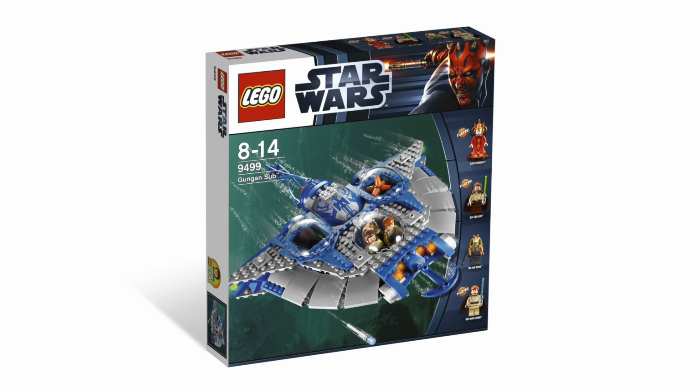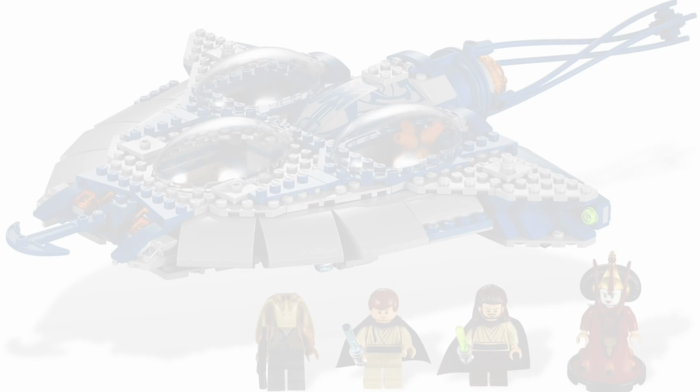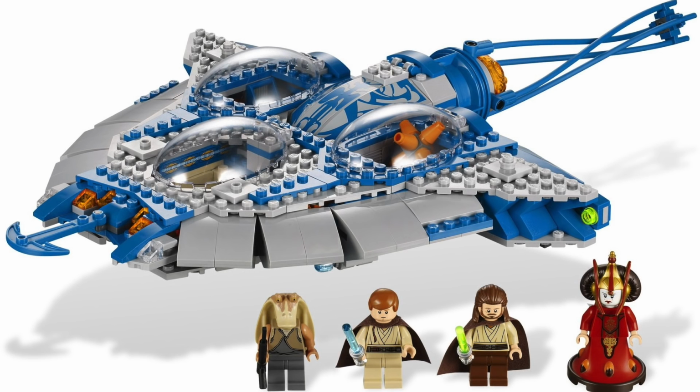And at number 6, we have another awesome set from 2011. Well, it's kind of expensive for 465 pieces, but it was $70. And it is the Gungan sub. It had Jar Jar Binks, Queen Amidala, Obi-Wan Kenobi, and Qui-Gon Jinn. So the really cool standout figure here is Queen Amidala. This is the only set that Queen Amidala has ever come in, especially in this form. This is a really cool Queen Amidala minifigure.